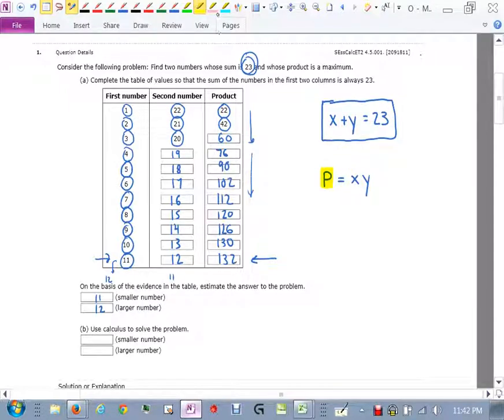To do this, what we're going to have to do is look at this equation, and we're going to have to rewrite it so that we only have one variable. Right now we have two variables, x and y. So what I'm going to do is replace this y with something. But we know that y has to satisfy this equation up here. So if I take that y and I solve for y here, I get 23 minus x. Now if I bring that down here and rewrite this equation for P, we get x times 23 minus x. And now if I distribute through, I get 23x minus x squared.